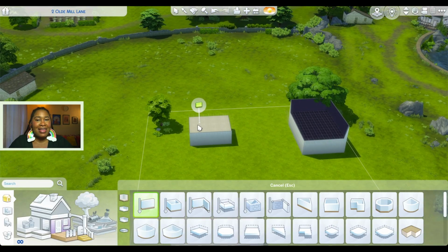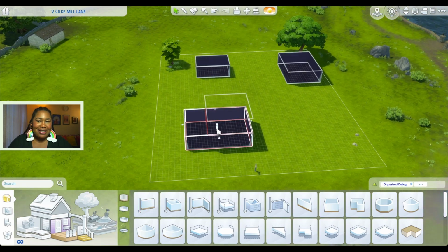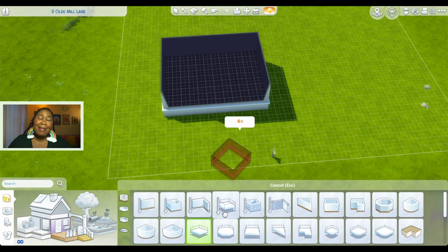So let's get into the build. So I actually built this on stream, at least partially on stream, and I feel so proud of myself for actually using my time efficiently.